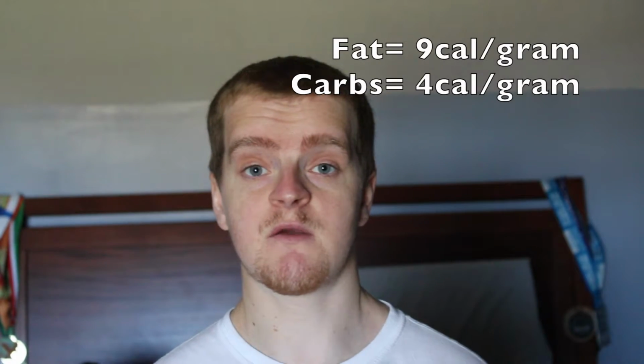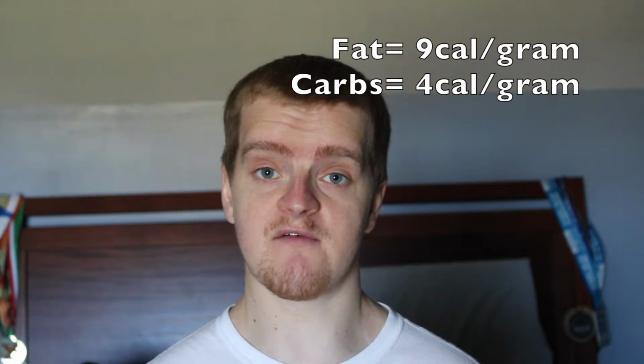Okay, now let's go over some of the pros and cons of the ketogenic diet. We'll start with the pros. One of the pros of the diet is that it is very satiating, since 1 gram of fat has 9 calories, compared to carbohydrates that have 4 calories per gram. This can make weight loss a lot easier.